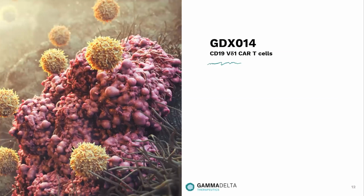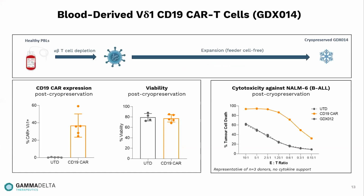So this is the unmodified GDX12 blood platform, which for us is also a plug-and-play platform to develop our gene-engineered cell products. As a proof of concept for our blood-derived cell type, we have selected CD19 as a target because it's well precedented. The process is very similar to GDX12 with the transduction step in between. Again, we start with leukapheresis material, healthy donor selected. We do an alpha-beta T cell depletion, transduction on day 4, and then again we have a feeder cell-free expansion process and have a cryopreserved drug product.